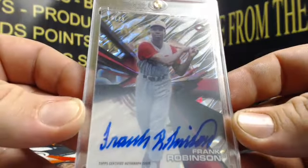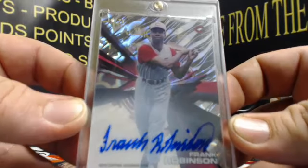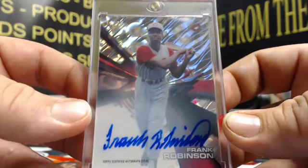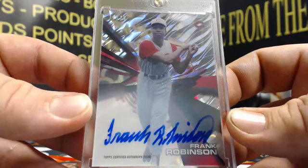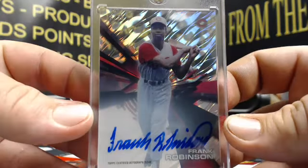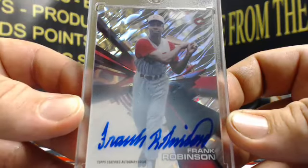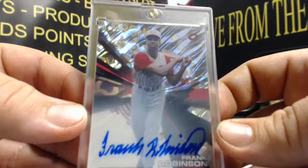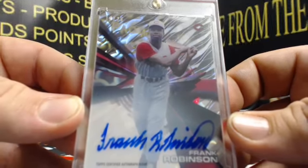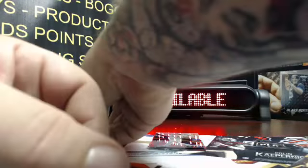Frank! Robinson! Box 12! Of 25 on card, Frank Robinson auto. Cincinnati, the Reds, Jason A. Skid Corvettes. Check it out. Insane case of high tech, guys. Absolutely beautiful. Wow. Box 12 keeping it rocking. Beautiful Frank Robinson.